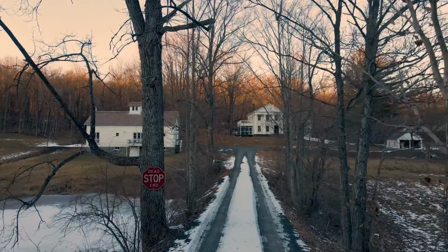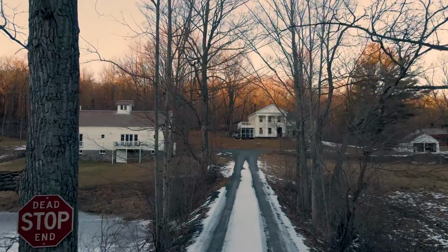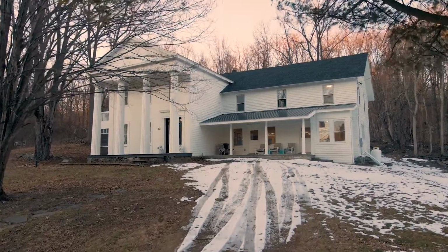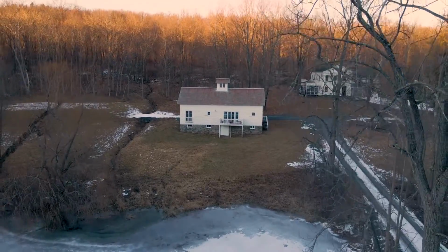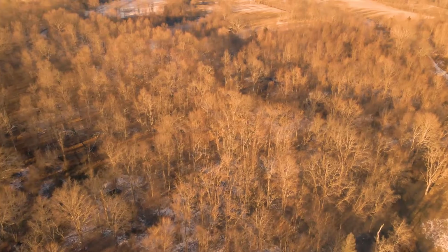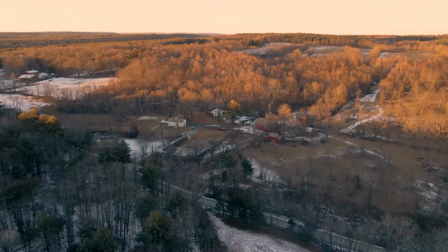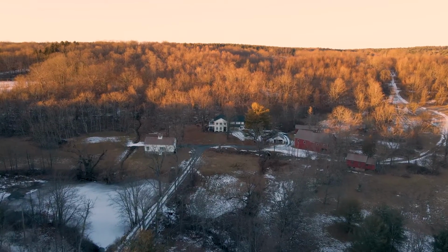I fell in love with the property when I drove up that elevated driveway with the pond to the left and this magnificent Greek Revival house that was straight ahead and a beautiful barn on the left. It was too cute for words. It's 150 acres of rolling hills, 70 of which are being hayed, about a half an hour from Hudson and 2 hours from Midtown New York.